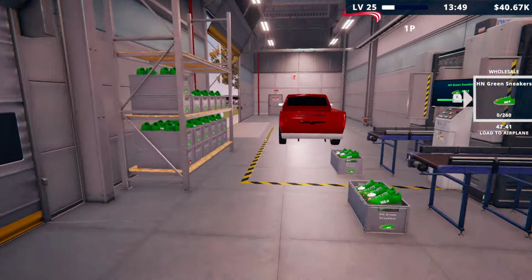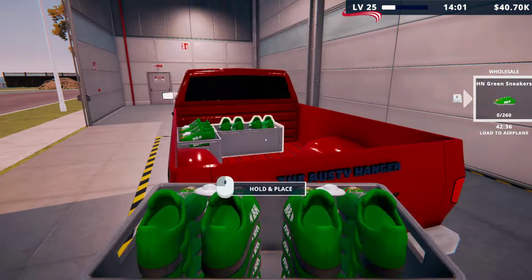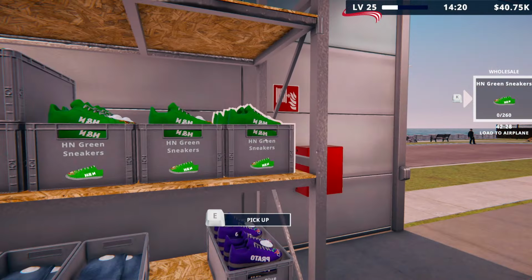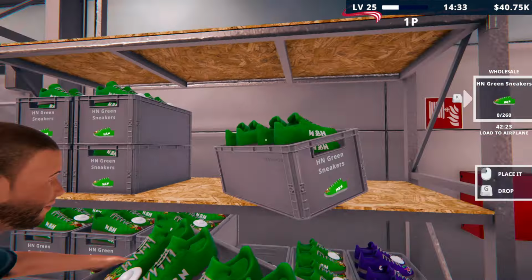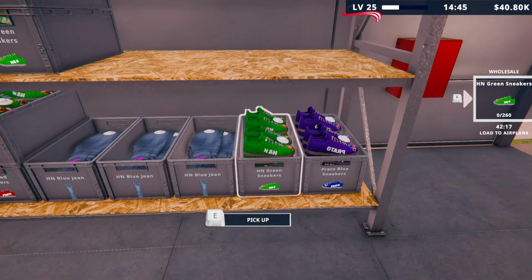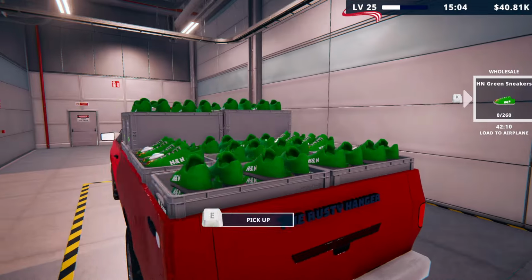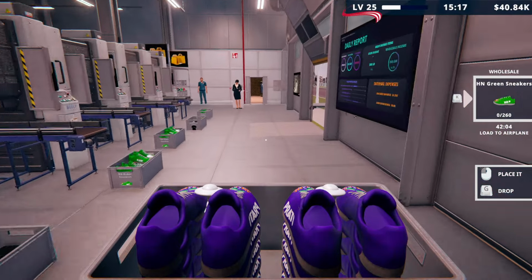Now we can go over here, start loading all this up because this has to go to the airstrip. And I got to make sure I grab nothing but the H&N greens so that I don't mess myself up. So here's all the H&N greens. And it was like 26 of these, I believe. Something along that line. And I think I've put 21 up there. 22. And I need 4 more. So 4 more are on the way.